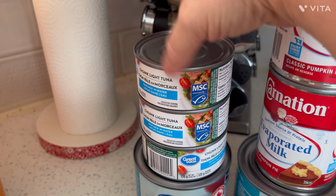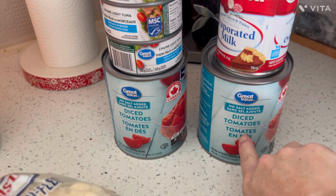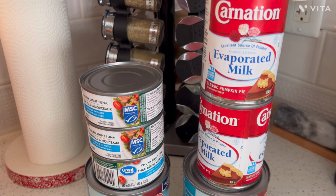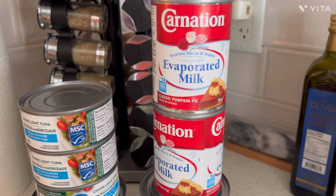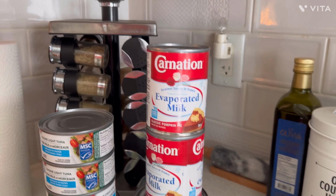97 cents each for canned tuna. $1.77 each for diced tomatoes. The evaporated milk was on for $1.27 each. It's usually well over $2. And for $1.27, I got 2 cans of those.